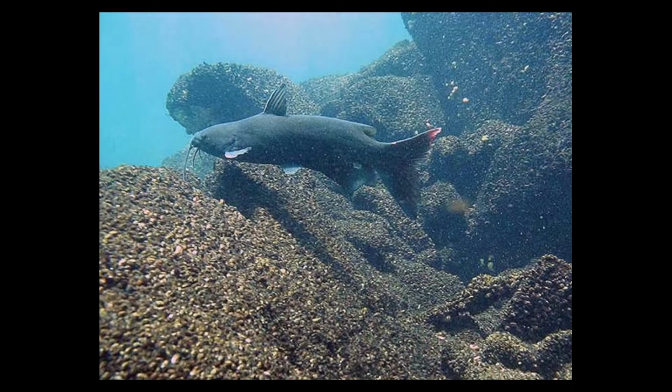Each adult female mussel can produce 1 million eggs per reproductive cycle, and in warm waters like Lake Mead, they can reproduce up to 6 times per year. This is the effect of an infestation on a lake bottom.